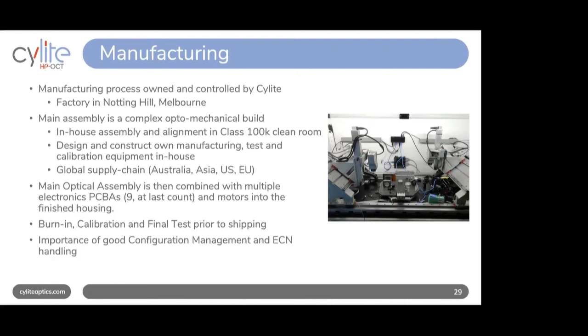And again, this configuration management and the handling of ECNs, engineering change notices, and making sure they're processed properly so that production is handling the right version, everything, the right processes, and managing all of that in the production environment, absolutely critical.